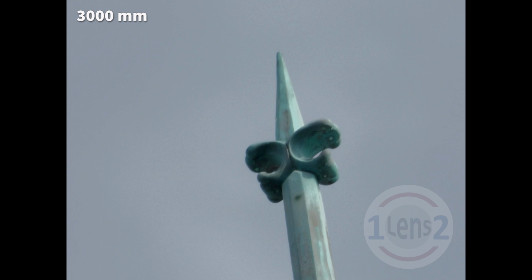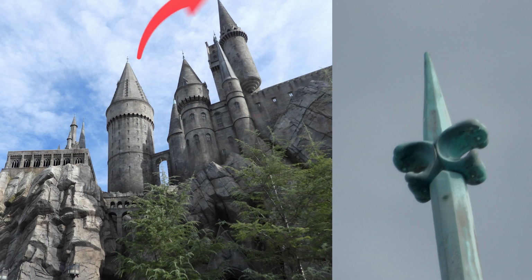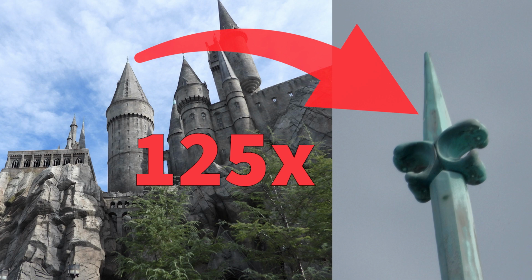Okay, I'll bet that no visitor to Universal Studios Hollywood has ever seen this view of whatever that thing is, because you need a magnification of 125 times to see it.